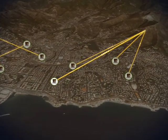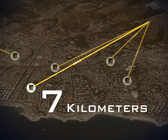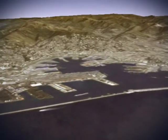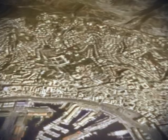However, the setup did provide up to 7 kilometers effective coverage using an outdoor device. Both the customer and Alvarion consider the Genoa trial to be a complete success, with coverage and capacity exceeding all expectations.